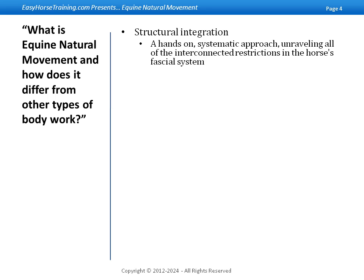Well, I think probably I need to do a bit of an explanation on what structural integration is. It's hands-on, it's a systematic approach, and what we're doing is we're unraveling all of the interconnected restrictions in the horse's fascial system. So for chiropractic, for example, you'd work on nerves and bones. In massage, you'd work on muscles and circulation. Acupuncture, you work on meridians. In structural integration, fascia is our means.